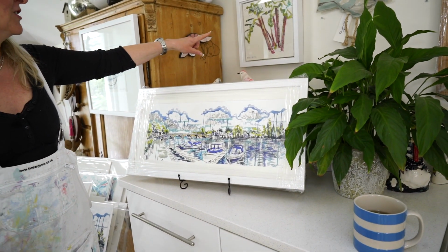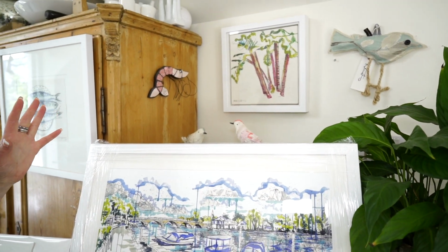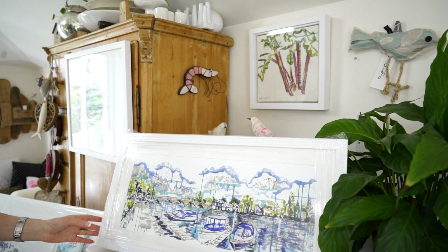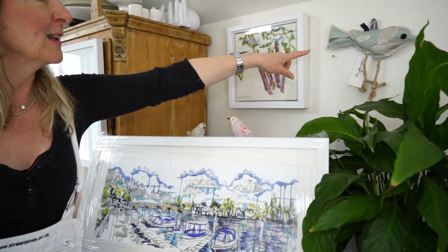So original of rhubarb there with the music score in the background. This is actually rhubarb that I grew myself, super proud of that, and just love the way rhubarb is so optimistic at the moment in the garden. Absolutely, can't get enough of it really. This is one little lovebird as well.